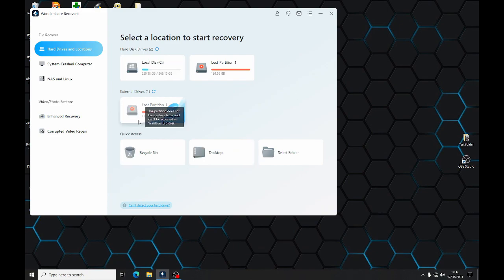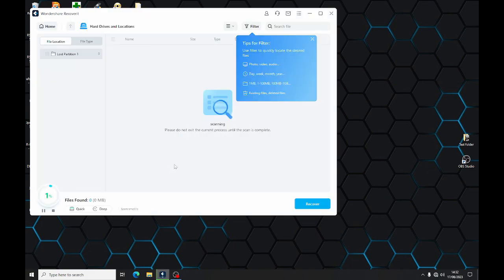There's also no way of controlling the scan, so if it scans from 0 to 40 gig, you could probably stop it halfway through, but you're best not doing that. So the only thing I do is press on this and scan it. It's pretty simple to use, but obviously because it's got basic parameters.